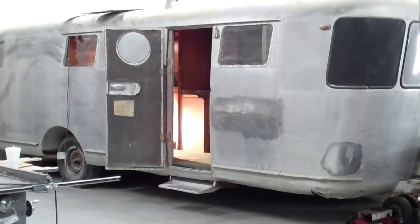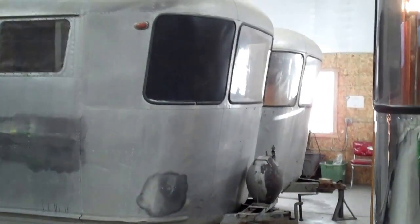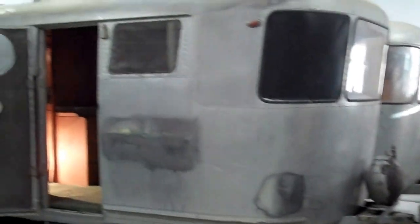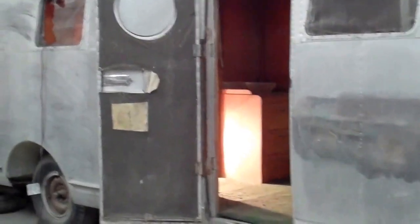My wife Patty and I are about to tackle these two old trailers. This one here is a 47 and the one in the background is a 48. We're going to try to make one out of two. The one right in front of us has the nicer interior and the 48 has the nicer body.